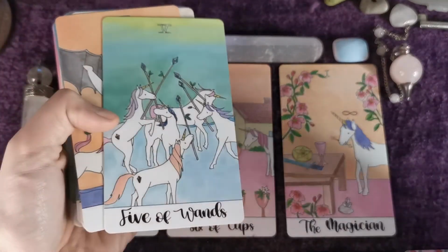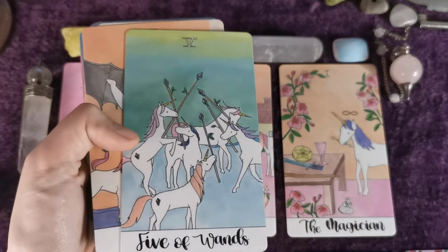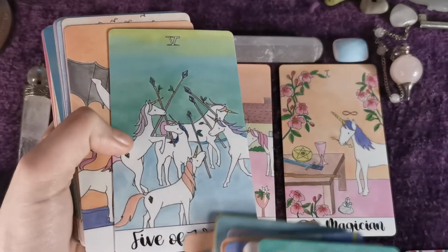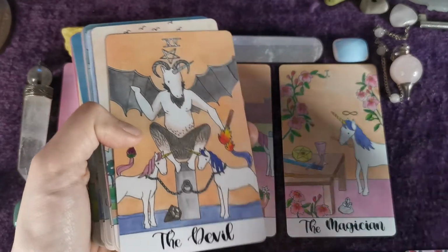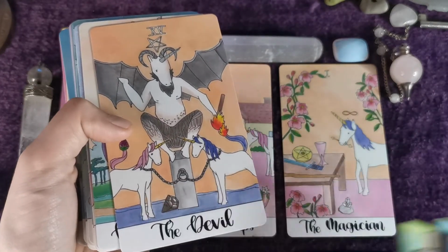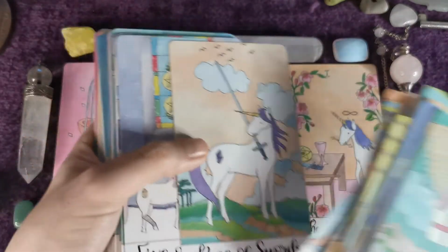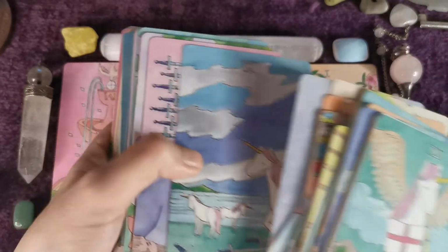Like here, the Five of Wands is, of course, competition, too many cooks in the kitchen, too many egos in one place. And this, if you already know your 78 cards, the Devil, which is about vices, the things that chain us, that keep us from being free, which can be our low self-esteem even, or toxic situations that we might link ourselves to.